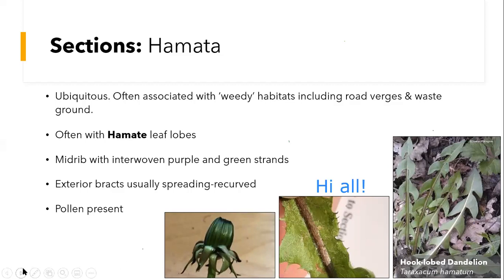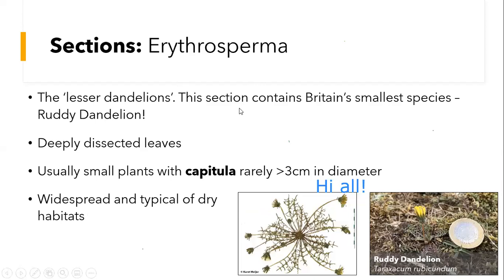Okay, let's move on to the next section, the next group, the Erythrosperma. These are the lesser dandelions, the little diddy dandelions, and they're also one of my favourite groups. They're so cute. This section contains Britain's smallest species, the ruddy dandelion, which is pictured just below here. It was actually the cover of the very first slide. Beautiful plant, the ruddy dandelion.